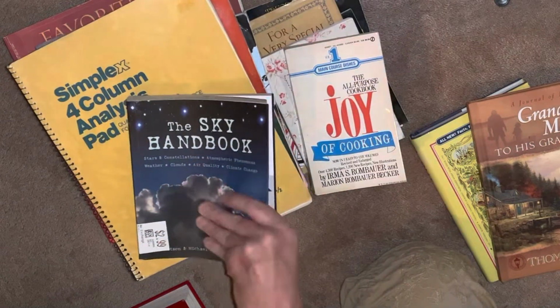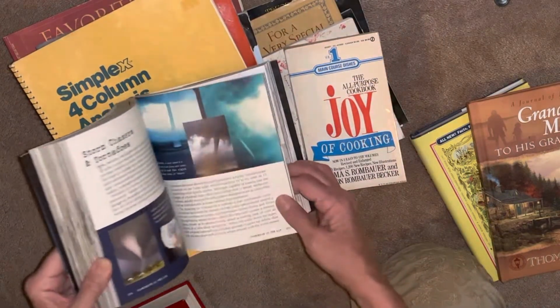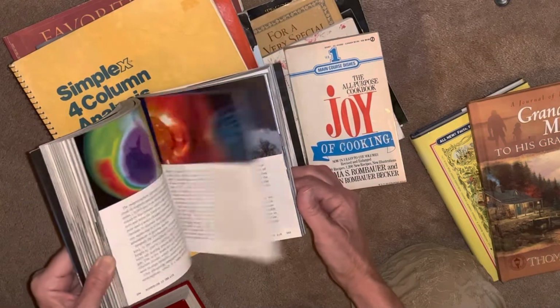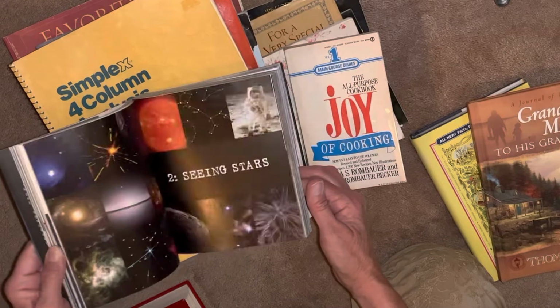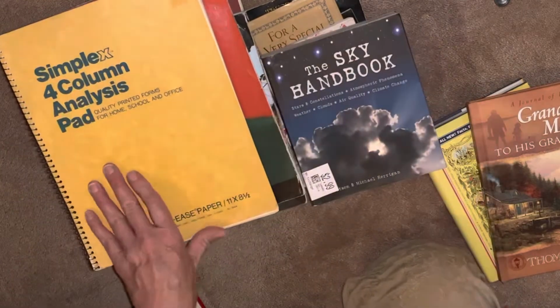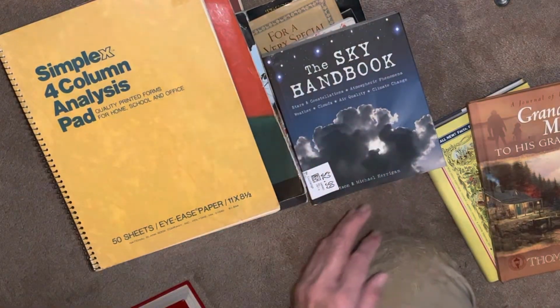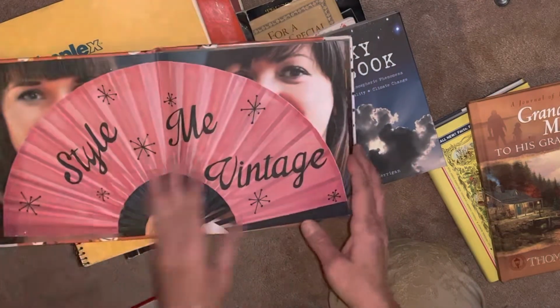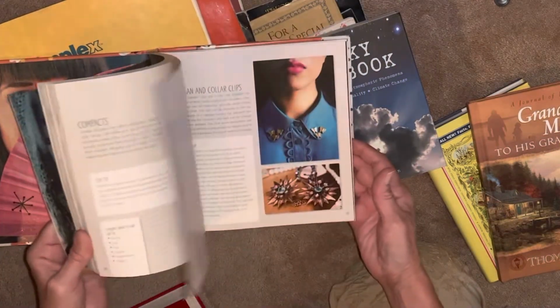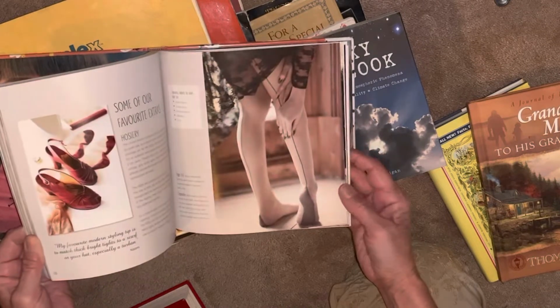Here's a handbook about astronomy, weather, anything pertaining to the planet, and so forth. Great images in there. Space, I saw the space in there too. This was Style Me Vintage accessories, and I thought they had some pretty interesting things in here.